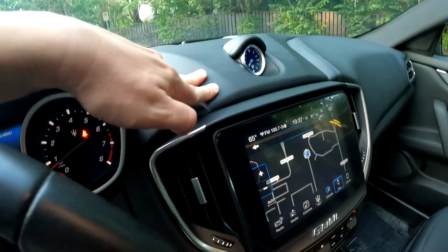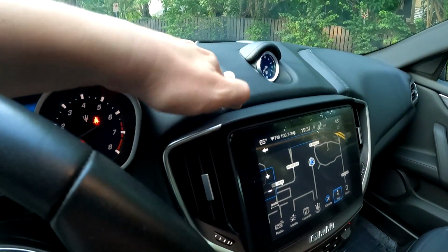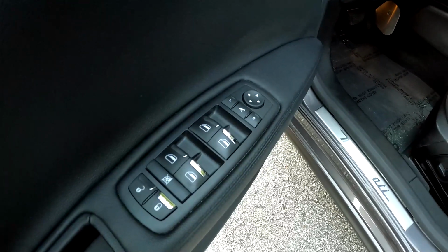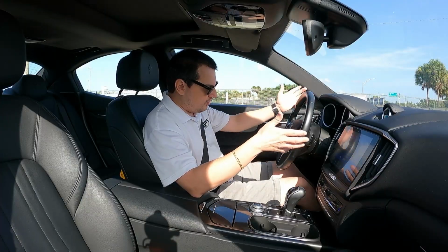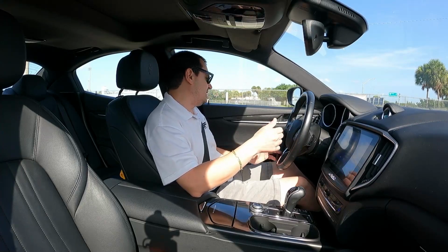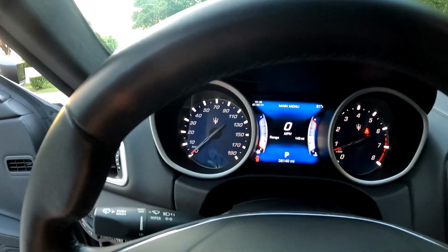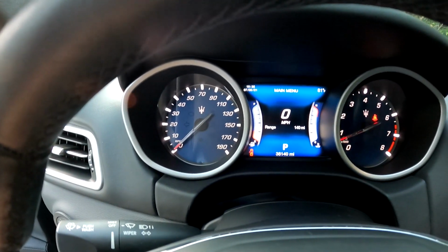All the part sharing, all the buttons and all the switches, the window switches, the windshield wiper stock, all of this stuff is shared with Dodge models. Headlight switch, the start stop button. I mean, it's just, for $100,000, I think you can do a lot better.